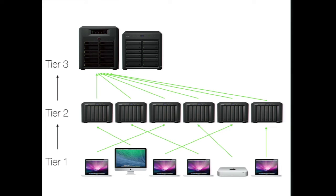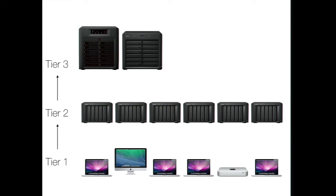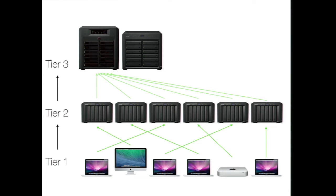We actually use a proprietary Synology sync to go from the building servers to the main archive. What protocol do you use from client to server? Is it AFP? Yeah, it's AFP. We still go over AFP for home sync.